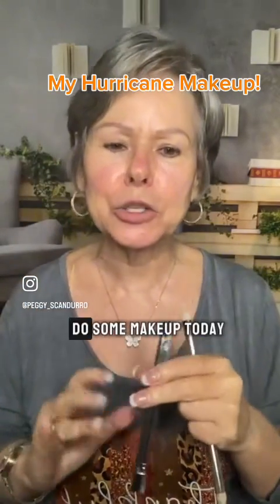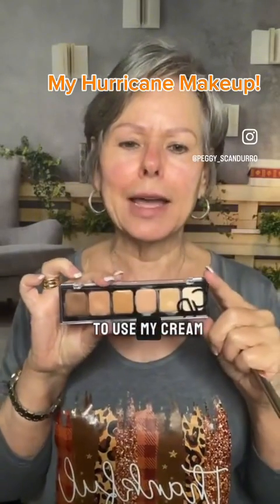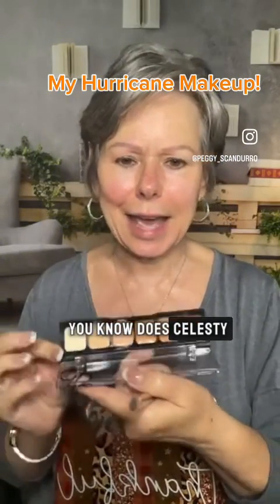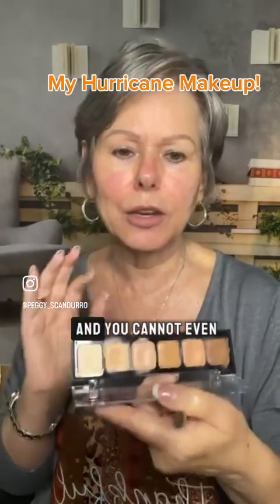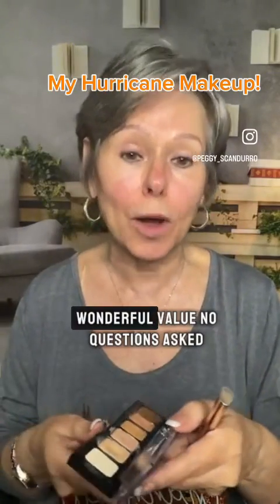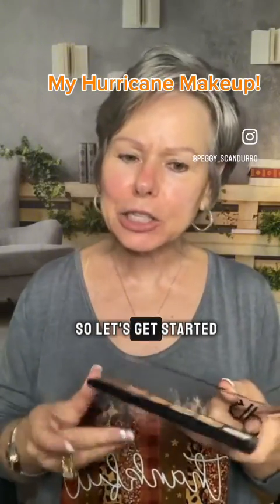But we are going to do some makeup today. So I am going to use my cream palette from Celesty. If you're wondering, how does Celesty last? This is over 2 months worth of use, and you cannot even tell I've touched it yet. So yes, for $29, this is a wonderful value. No questions asked. So let's get started.